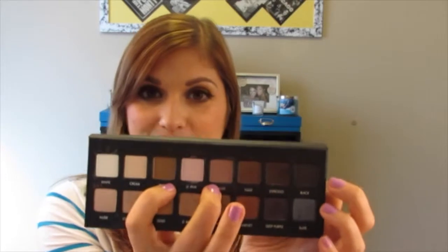Now the day that I got the compliment, my eyes were Lorac Pro. For that day, I was wearing the beautiful shade Champagne all over my lid, and then in the crease, I did taupe and mauve to give it a little dimension. So this is what I was wearing on my eyes when I got complimented.